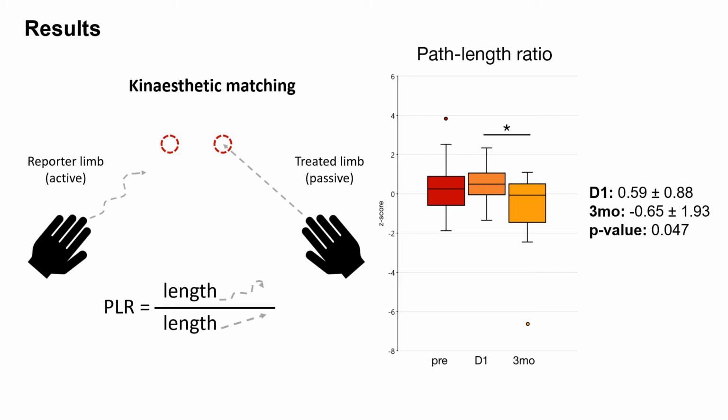Although there are no significant changes immediately following the surgery, path length ratio decreases significantly between 1 day and 3 months. These results indicate that there is, over time, some change in a patient's ability to match movement. Note that although this one low time point at 3 months looks like an outlier, there is still a significant result even when that patient is removed from the analysis.